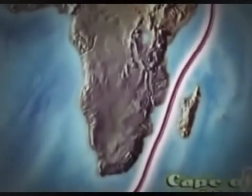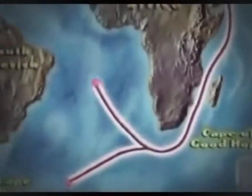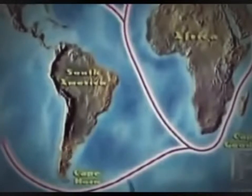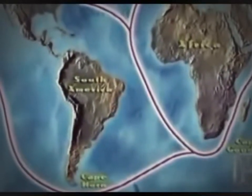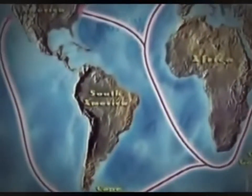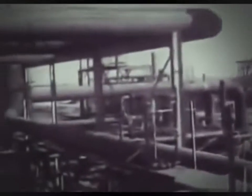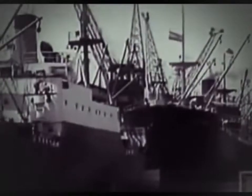The route around the Cape of Good Hope and then north to Europe or the U.S. added as much as 11,000 miles round trip to a tanker's voyage. To maintain the normal flow of crude to both continents, tanker tonnage had to increase by nearly 100%. The industry was left with two alternatives: either build a large fleet of small vessels or a small fleet of large vessels.